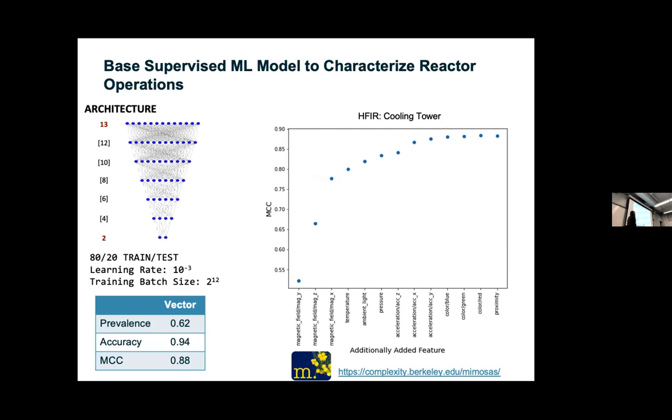That is what we did for the HIFR data. This is an example of the kind of accuracy that we received, as well as the Matthews correlation coefficient, which is a measure of the performance of the model that is particularly useful when you have high class imbalance. What I mean by that is, in our case, you have two classes for this example. The reactor's either on or off. The prevalence quantifies that, which means that roughly 60% of the time the reactor is on. But if the reactor was on 90% of the time, and I just guessed it was on all of the time, then my accuracy would be 90%, but I wouldn't necessarily know anything about what was going on at the facility.